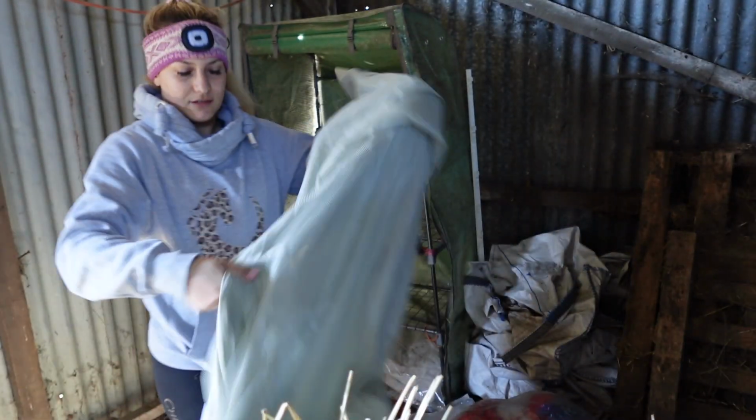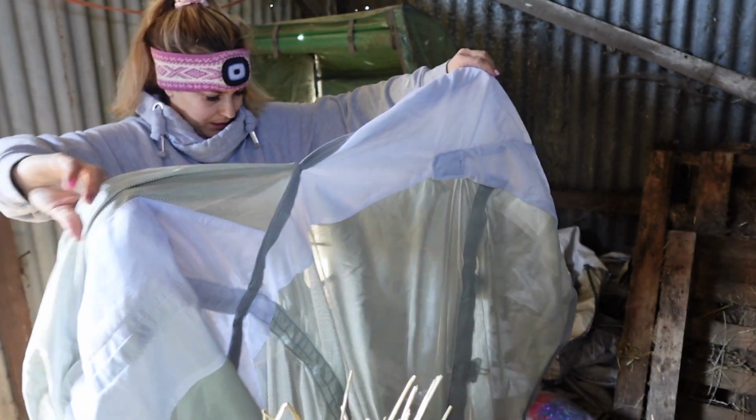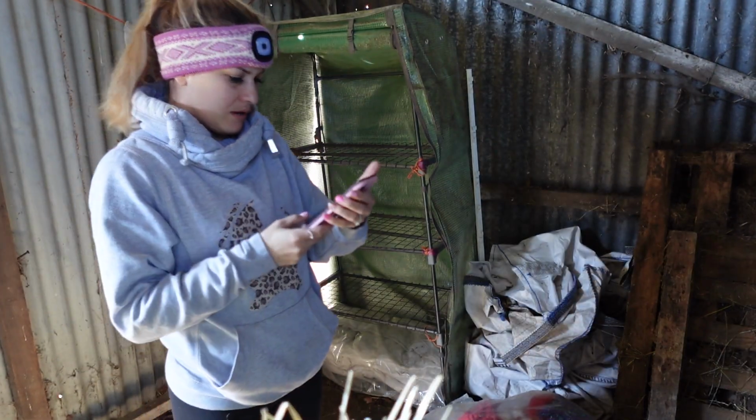Right, fly rugs are a pain to fold up. So I'm actually going to hang this one on the string. They never hang as neatly either, it really winds me up.